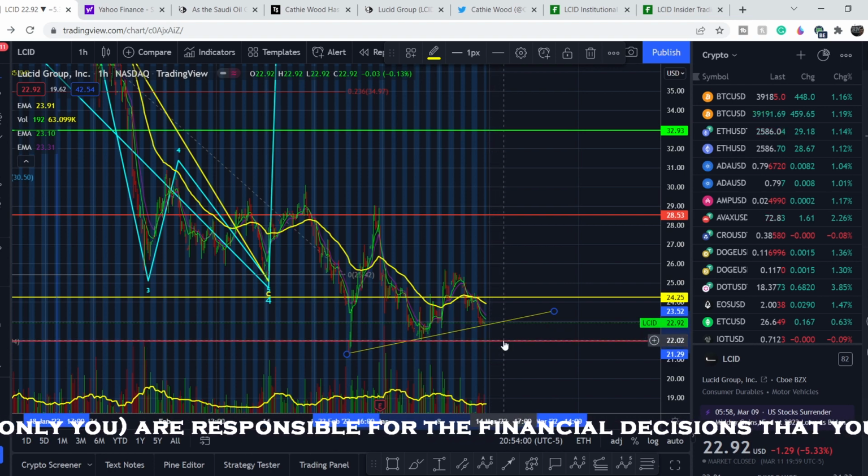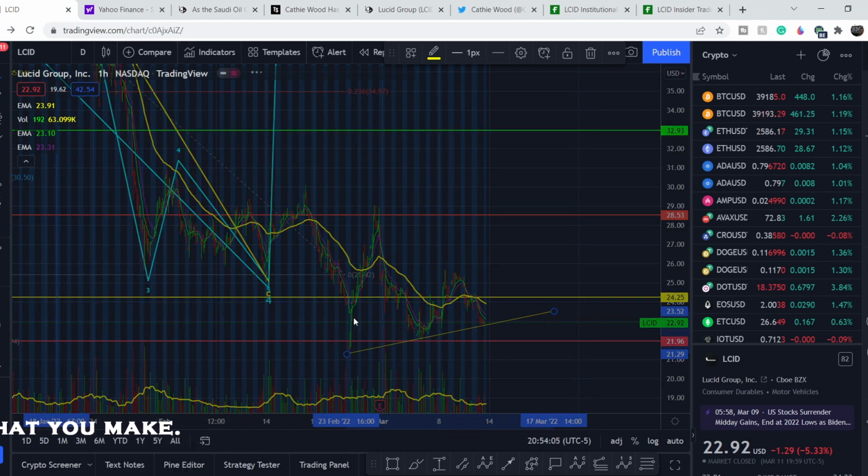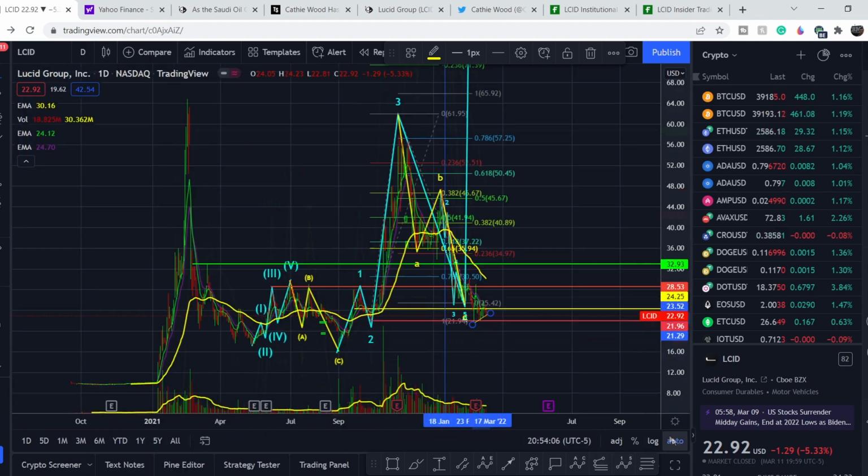In case we would break it, let me show you on a daily time frame, it will indicate that we broke the bottom of our third wave right here, as you can see. This action might invalidate the entire third wave, and in this case we will see a much longer consolidation phase at lower prices, and that's why you have to be very cautious.